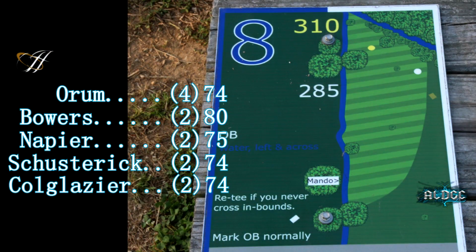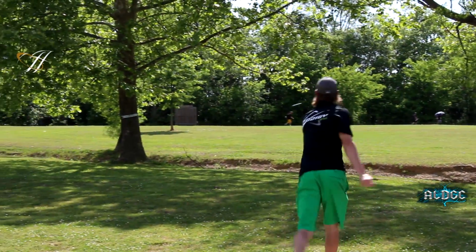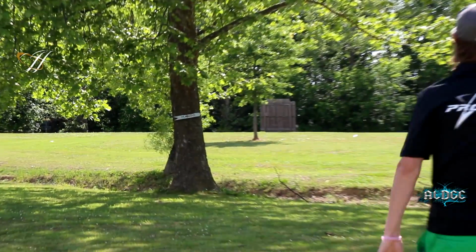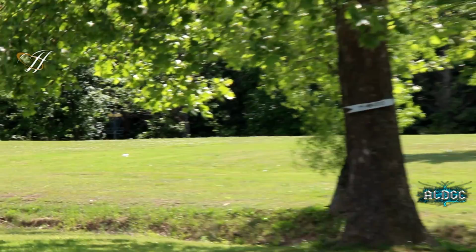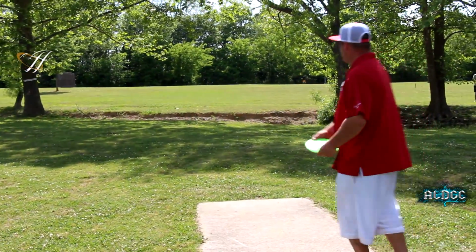So this whole tournament so far, Matt's been smoking everyone, but right there, the entire lead card picks up 2 strokes on him, and we're on to hole 8. It's a skip shot playing 220, but your disc has to travel a little farther than that. Cam did a good job of playing that skip.